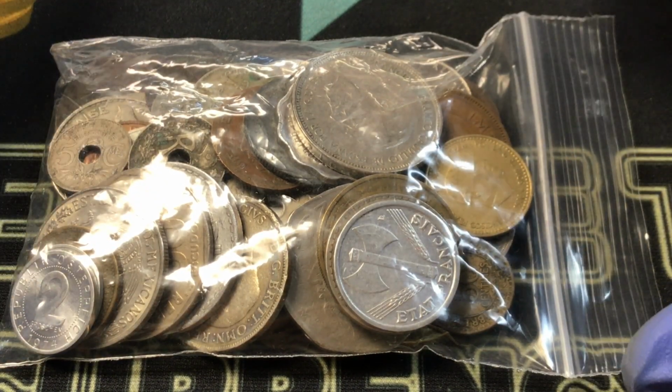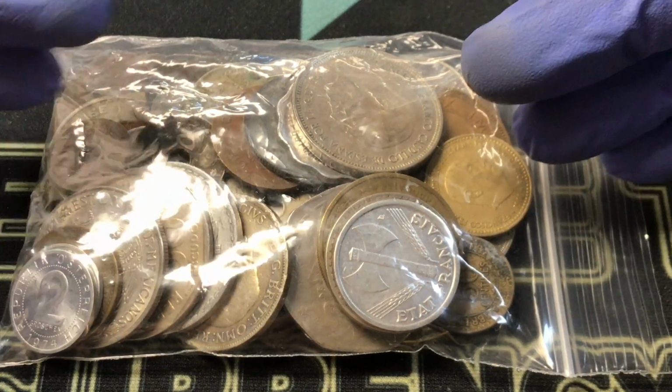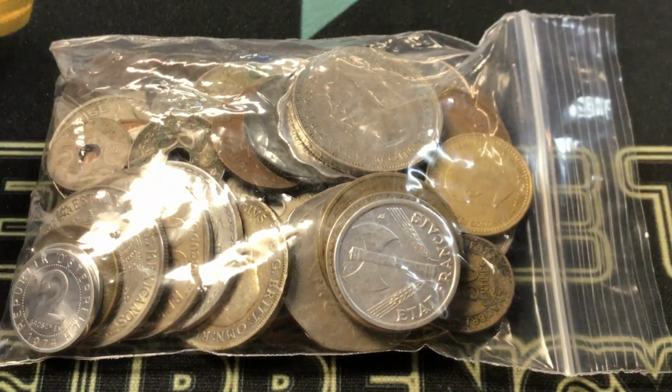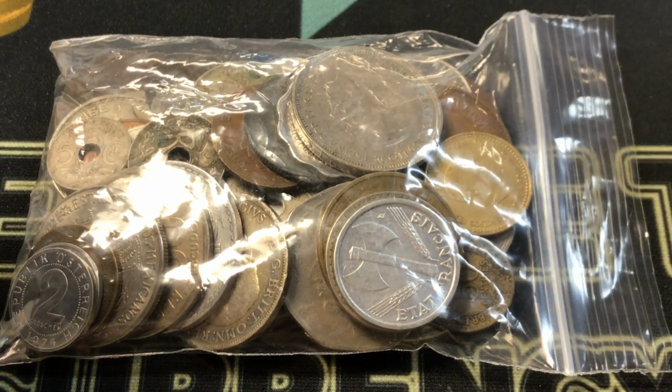But some of the past few hunts have been pretty incredible, and we're looking for silver, older coins, 1700s, errors. We've been finding all that stuff, so I can't wait to see what happens today. Hopefully we'll find a new design that I've never seen before. So let's pour the coins out and start the hunt.